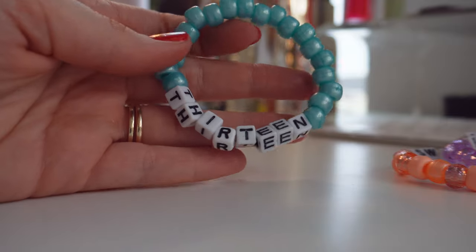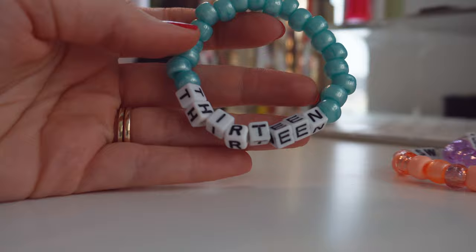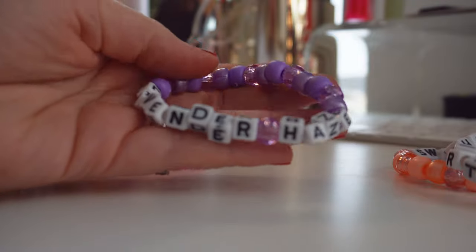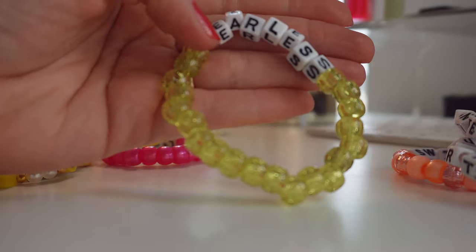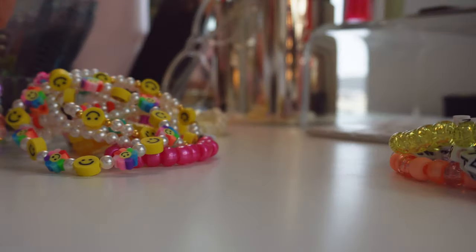Then we have another Taylor Swift pony bead collection piece and this is this beautiful blue and it says 13 on it. Another part of our Taylor Swift collection is the lavender haze. This was a suggestion from my Instagram poll and you guys, it turned out so cute. Of course, I think one of her albums is called Fearless. So we have a yellow sparkly Fearless one. So if you guys are going to the Eras Tour, these bracelets might be perfect for you.